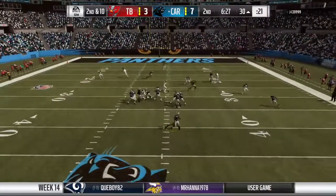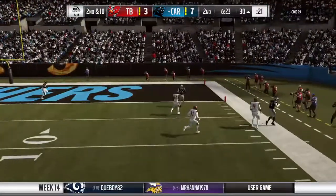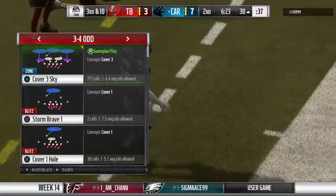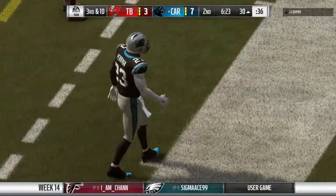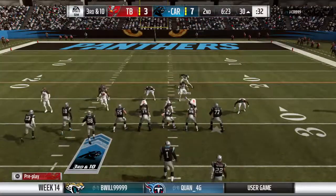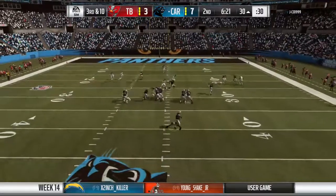Back to the air, Newton on 2nd down. Flush to his right. And this one taken in on the right sideline, but not in the field of play. They say it's incomplete. The throw led him a little too far. It brings up 3rd down. This offense was on the move. Now 2 straight incompletions have them looking at 3rd and 10.